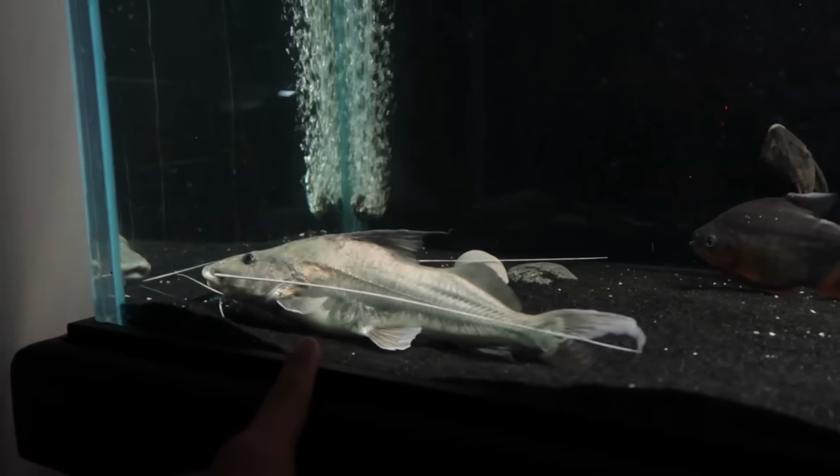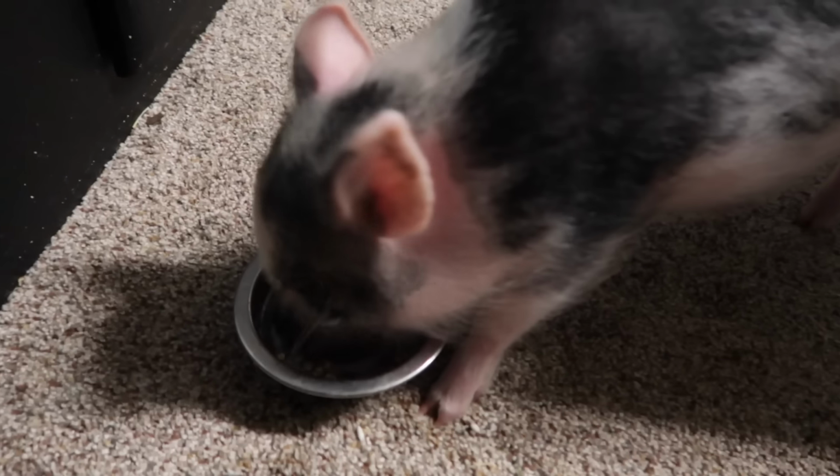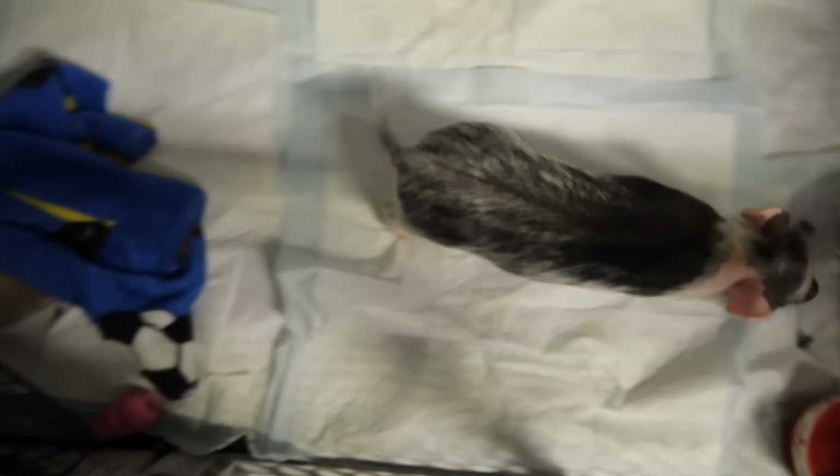Whoa, look at the red tail. Absolutely loaded with tilapia. Get it, Lou. That's the noise it makes. Lulu, oh my gosh. Look at her wag her tail.